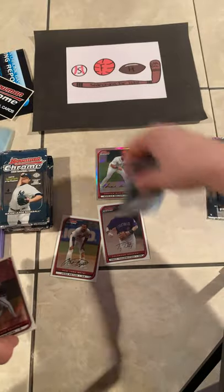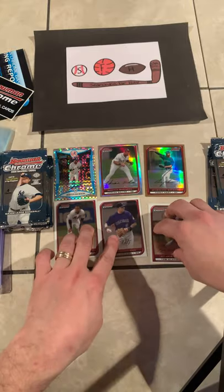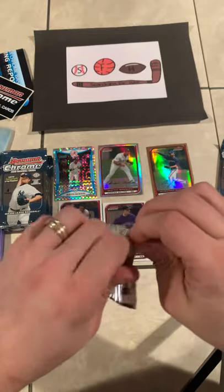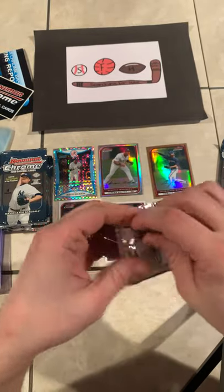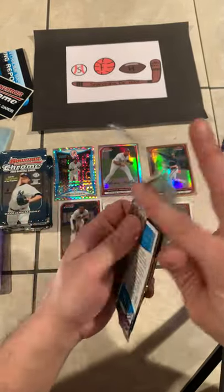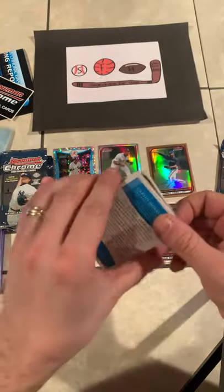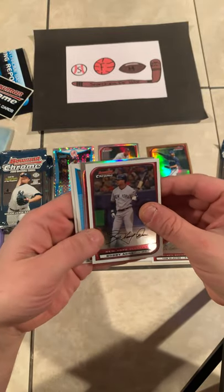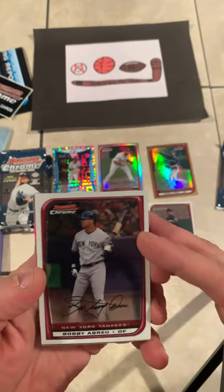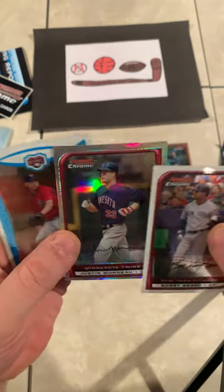Let's just rearrange a little bit. Let's keep the refractors together. Let's see what we got in this next pack. There we go. Just hoping we're not going to find a redemption for that auto. That's all I want. There comes another. Looks like it's going to be just an unnumbered refractor, but we'll see. There's Bobby Abreu when he was with the Yankees. Justin Morneau. Justin Morneau refractor.